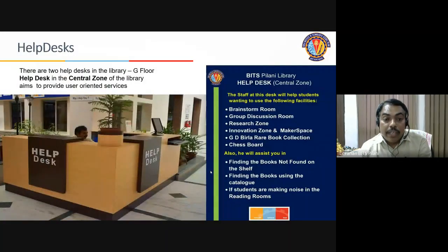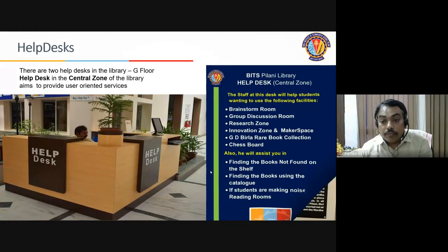And there are so many help desks in the library. Our staff are very cooperative and helpful. Kindly don't hesitate to contact any library staff and they will definitely support you. And we are also there and you can definitely consider us and you can trust us. So please don't hesitate to take any help whenever you are in the library.